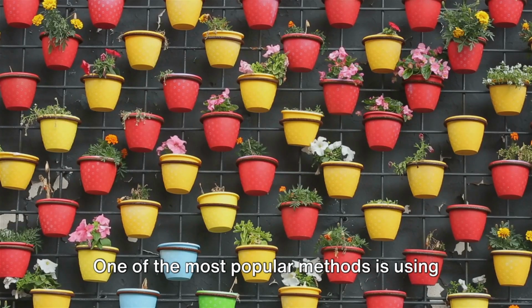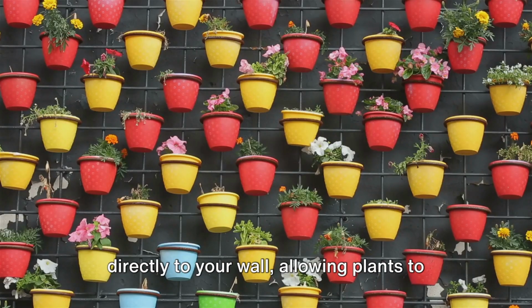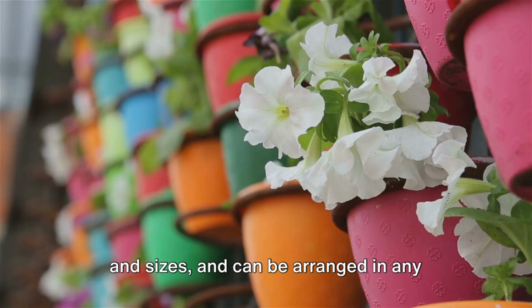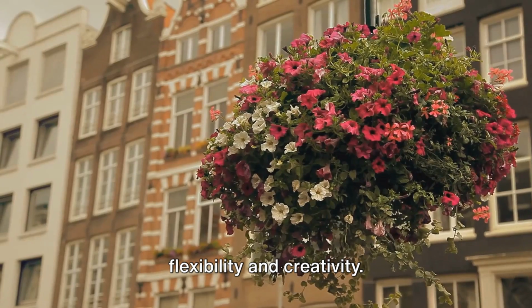One of the most popular methods is using wall planters. These are containers that can be attached directly to your wall, allowing plants to grow vertically. Wall planters come in a variety of shapes and sizes and can be arranged in any pattern you like, offering a great deal of flexibility and creativity.